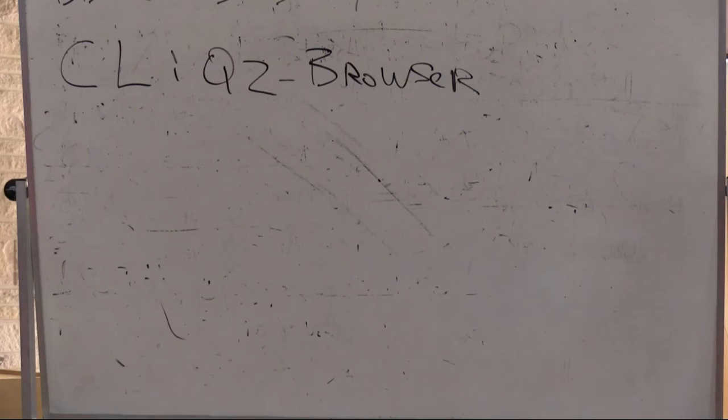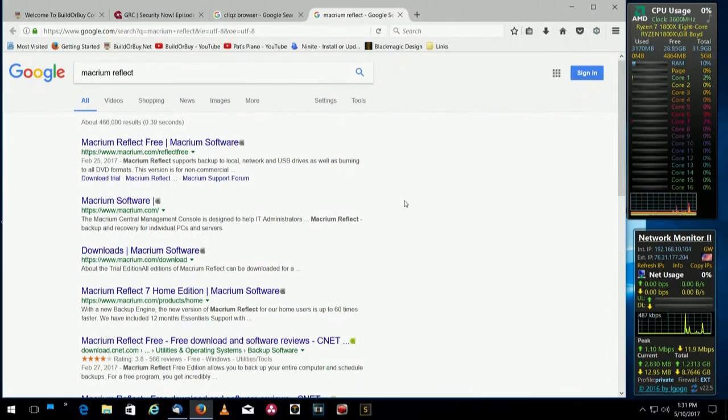Okay, I mentioned a while ago about Macrium Reflect. Macrium Reflect is upgrading to version 7. I got an email on that. I'm going to go to that computer here, which is computer number 4. Computer number 4. Thank you.